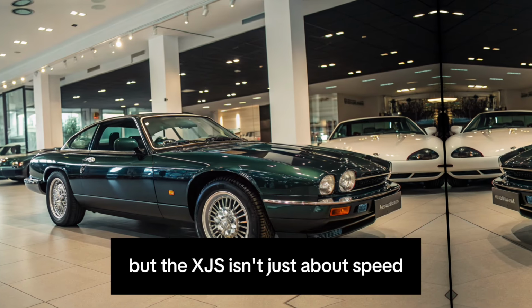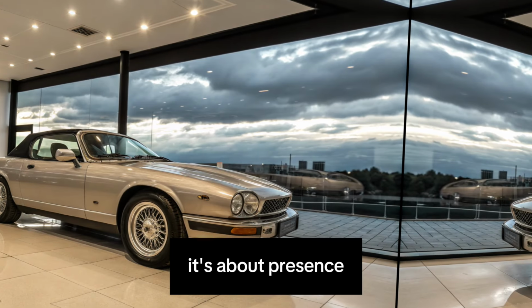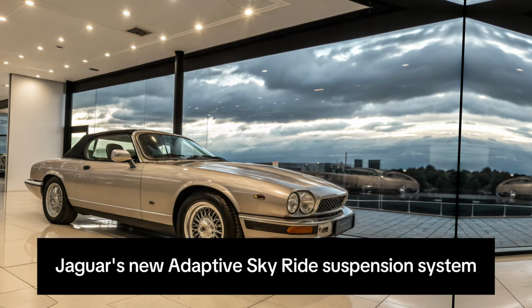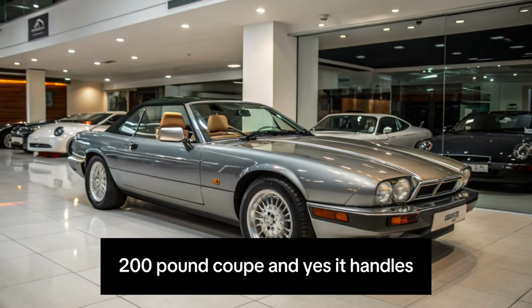But the XJS isn't just about speed. It's about presence. Jaguar's new adaptive Skyride suspension system provides seamless control across road surfaces. In comfort mode, the car glides, isolating you from bumps and road noise, letting you enjoy the serene cabin. In dynamic mode, it stiffens up, sharpens throttle response, tightens steering, and gives you the confidence to carve corners in a 4,200-pound coupe. And yes, it handles.